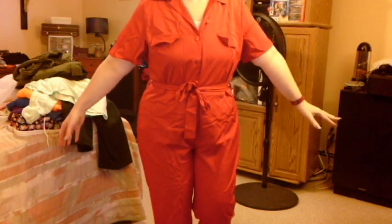Okay, and here is the red one. Ooh, I love this one too. Love the top. Alright, let me put it up a little bit more because it's a little too far down. Alright, so you have the collar here, the pockets here, you got the tie here, it buttons down. Again, there is no pockets. And now let me bring it down so you can see the bottom.